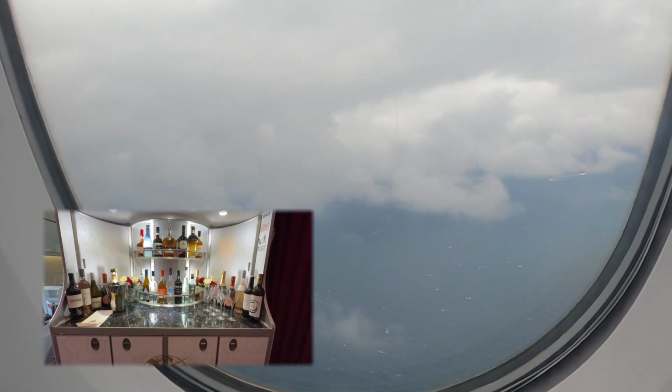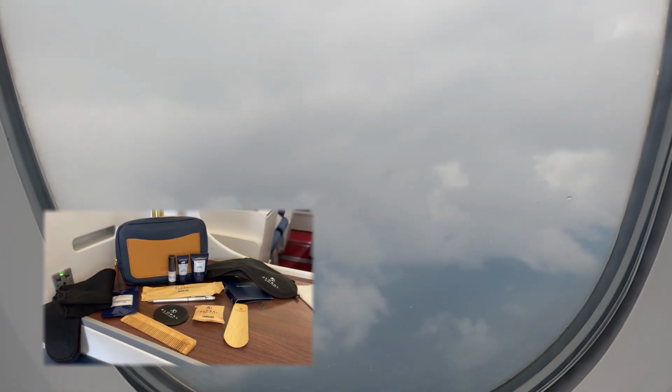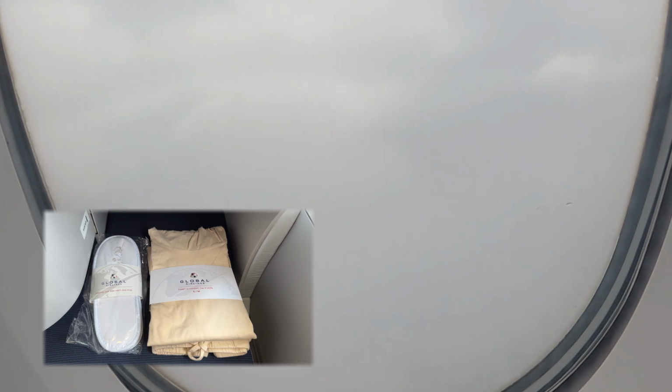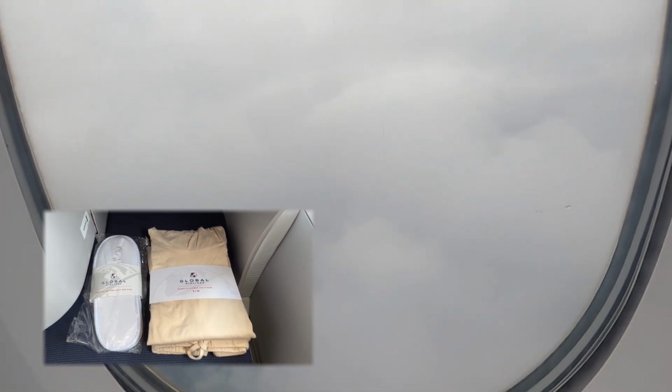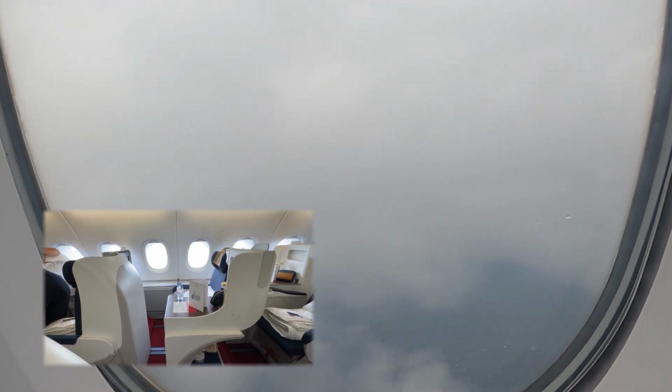And although the average price of a bottle of wine was lower than competitors, the wines I tasted were of a good quality. The amenity kit, pyjamas, slippers and duvet were impressive. It's just a shame there weren't larger sizes of the PJs or a better quality, larger pillow. What we don't know is if the service I saw on this flight is what the service would be when the airline finally comes to launch a scheduled service.